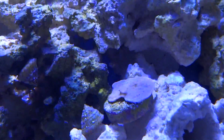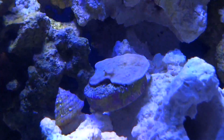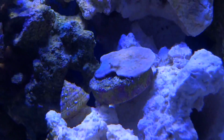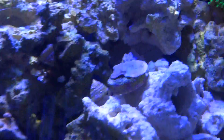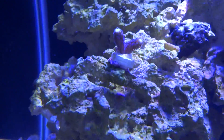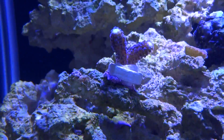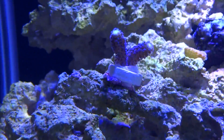Here's a Montipora. It's supposed to have blue polyps on it, but you really don't see them. They're really small. You can only see them when the blue lights are on. Here's another acro with purple polyps. A very new addition to the tank.